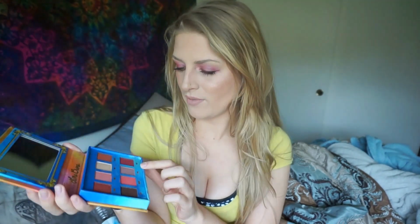But I really love this. You could do a more neutral brown look. There's this taupe color called Divine, and Icon is a brown color. Creation is kind of an orangey color, but for the most part, it's for pinky looks. And so, I really love this palette. I really, really love this palette.